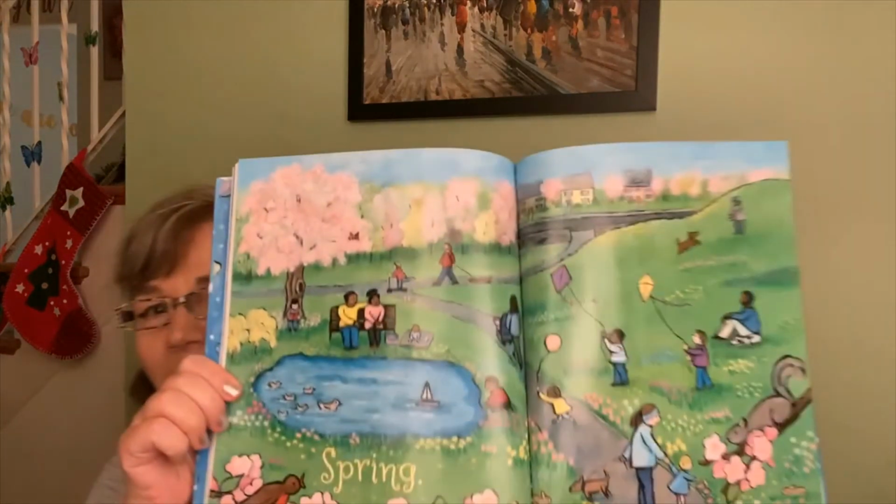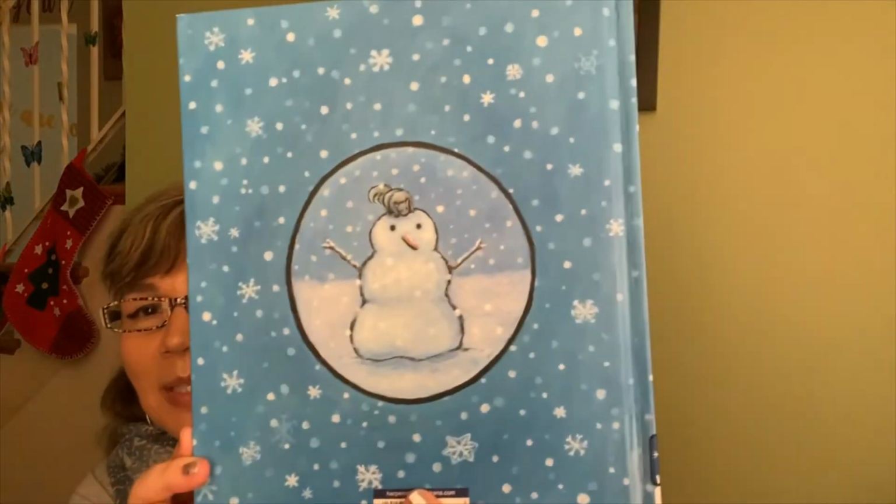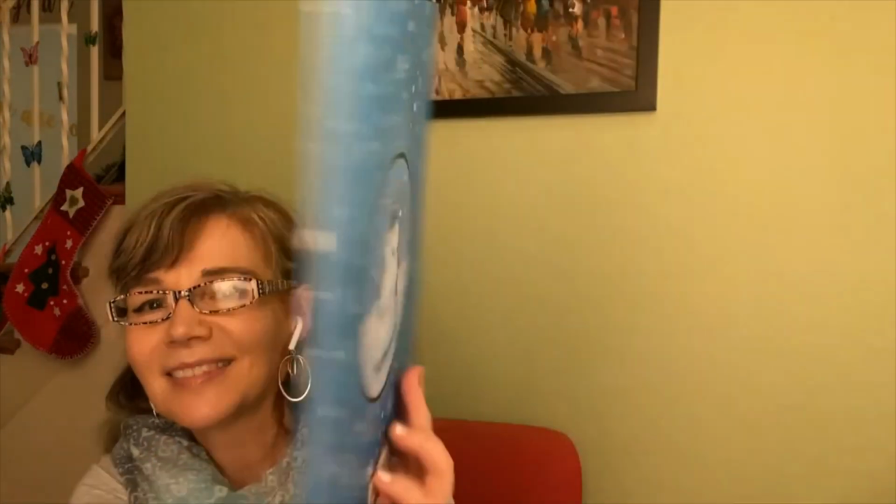Every time you get tired of winter, just look at the picture of spring. But for now, let's celebrate winter. Winter is Here by Kevin Henkes and illustrated by Laura Dronzek.